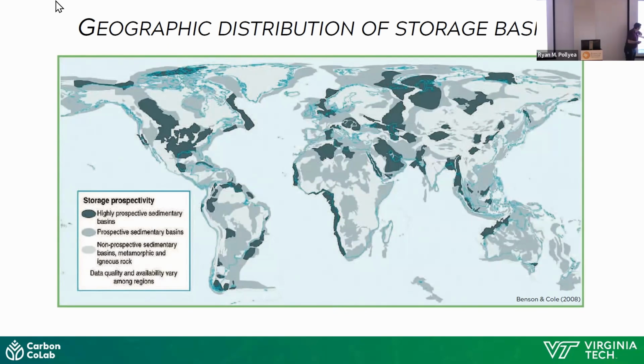But then there's the part here that says non-perspective, metamorphic and igneous rock, right? And that's basically the big stop sign. So when I was coming up in this science, I was actually building my PhD around this part, thinking to myself, boy, this might be a mess. There might be no future here.